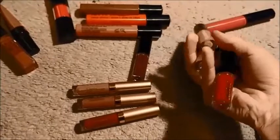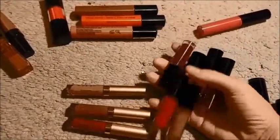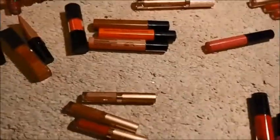But yeah, I think I'm just going to get rid of all of these because I have similar colors, if not the same color, in some other formula. And I kind of always forget I have them because they're so tiny and they get lost in the drawer. So get rid of all of those.